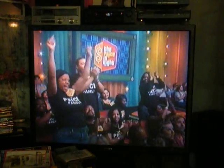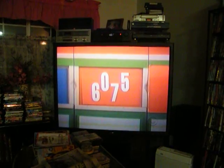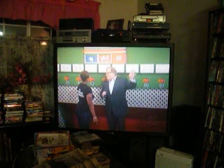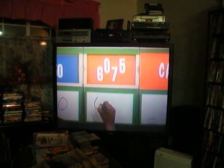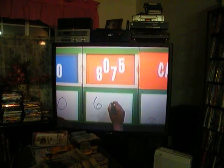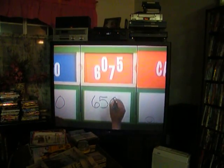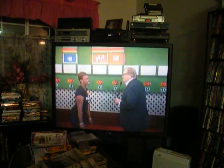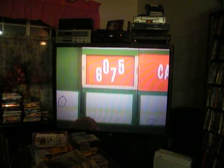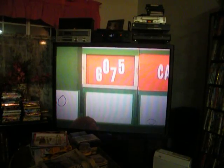Yes! Now, 1, 2, 3, 4, 5, 6 chances to get the video game package and the car. You gotta get the video game package first. 3 of the numbers are the price of the video game package. You get the 4 driving games, the steering controller, Sony PlayStation 3, all together. $650. No. These are 5 chances. Antoinette, it's frustrating, isn't it? Yeah. If you've watched the show, then you won't have a hard time. But she did anyway. Let's see how she did.